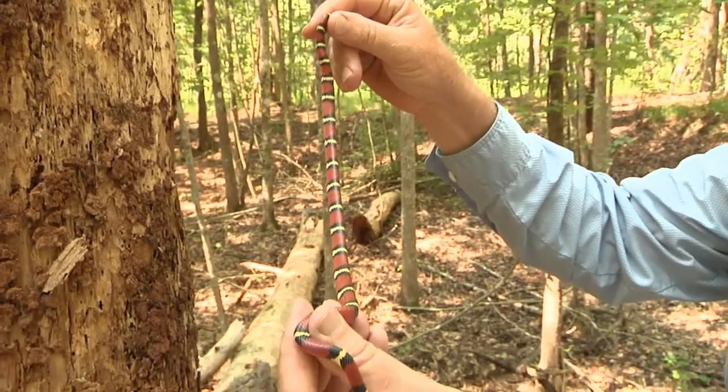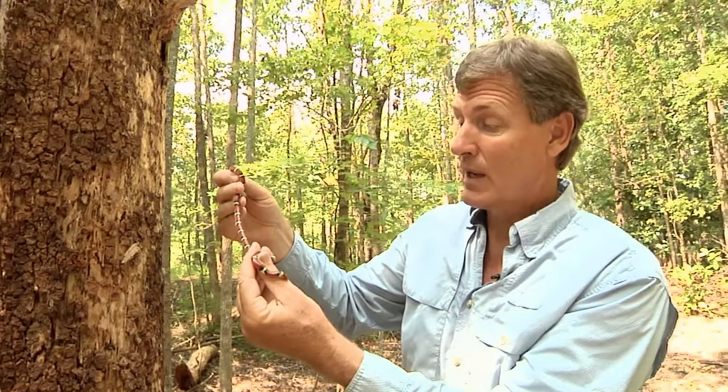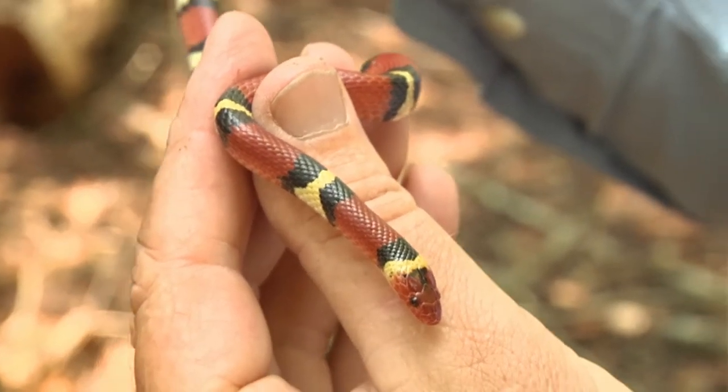This is an adult snake. And one of the misconceptions that people have is that all small snakes are baby snakes. And in reality, about a third of our snake species never get over 12 inches long. So a lot of them stay small for their entire lives.